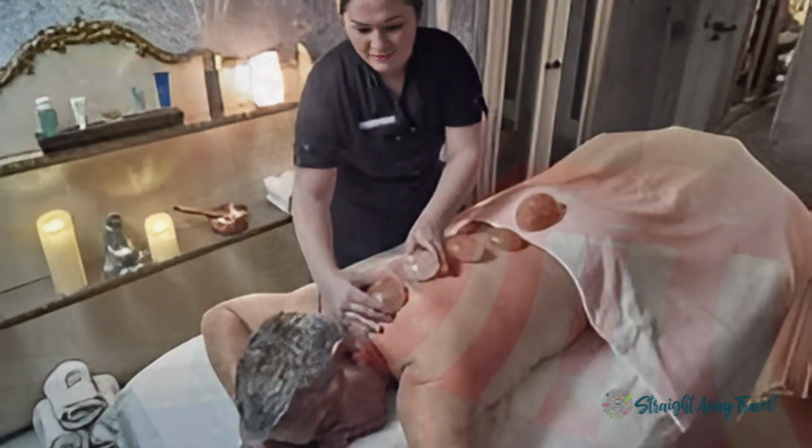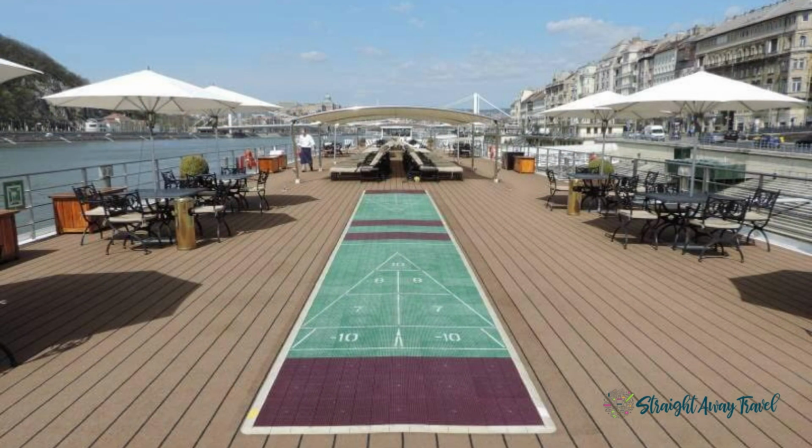For pampering, visit the Serenity River Spa. Indulge in massages, facials, and more, all using Rituals products. And for fresh air, head up to the Sun Deck, perfect for lounging, sightseeing, or enjoying a glass of wine as the sun sets.